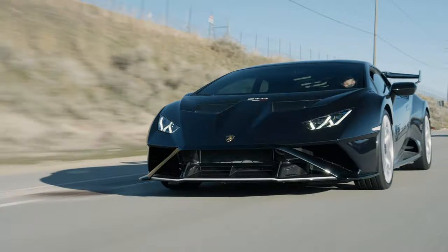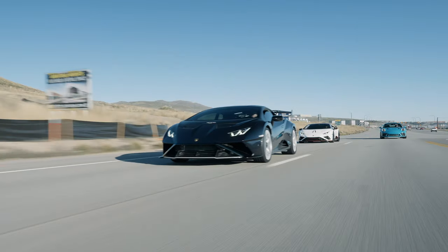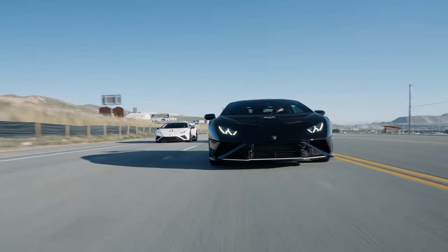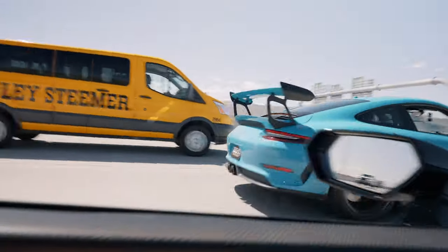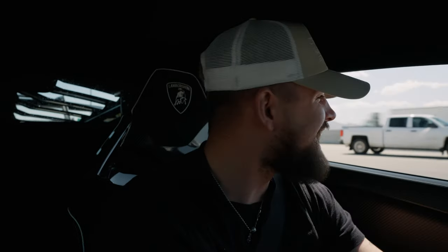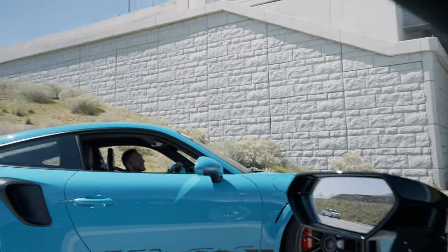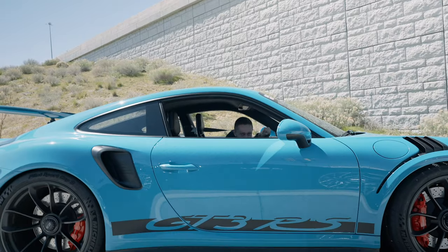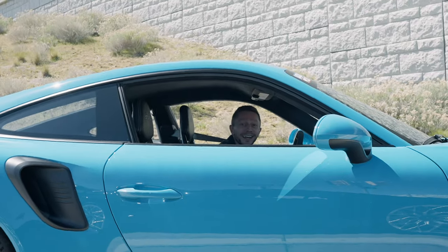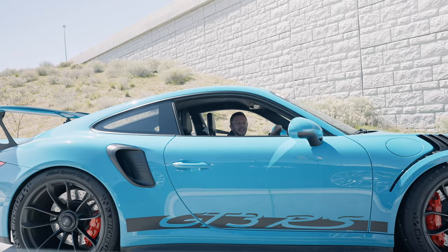That thing is so loud! This thing is so freaking quiet compared to the Porsche! That Porsche is so ridiculously loud, bro. My eardrums are still ringing. Dude, I bet it's so loud from out there. How does this sound? Let's just talk about how good it looks. It's a little quiet. I couldn't hear your car at all. Compared to that thing, no.